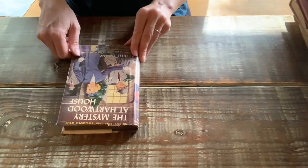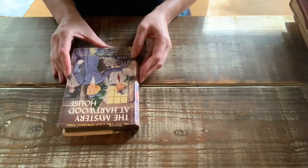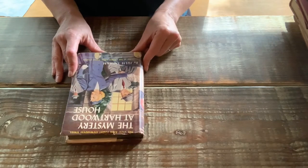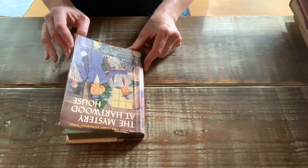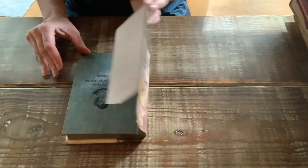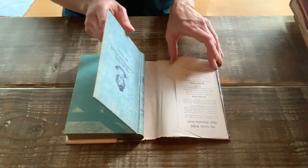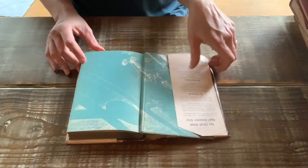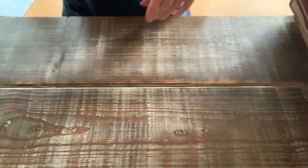This is another book in the young girl mystery novel genre that was very popular in the mid-century years. This is a Vicky Barr Flight Stewardess series book, The Mystery at Hartwood House. Julie Tatham wrote this book, and she also co-authored the Cherry Ames Nurse Stories. So there is Miss Vicky Barr, the flight stewardess. So fun to find all these different variations of the mystery novels.